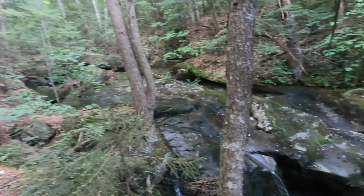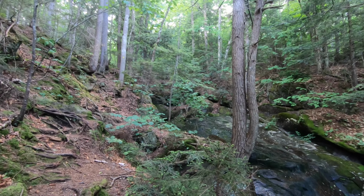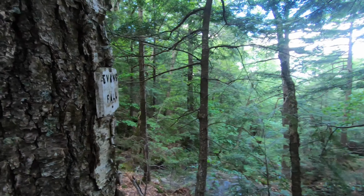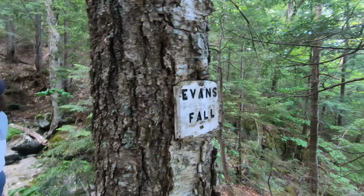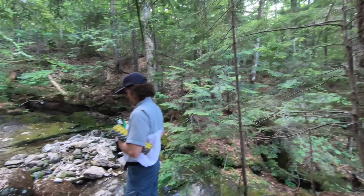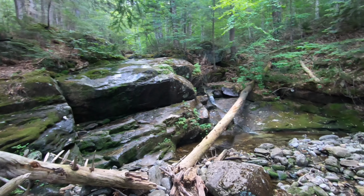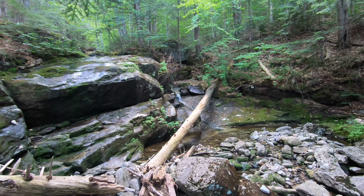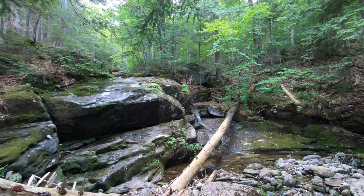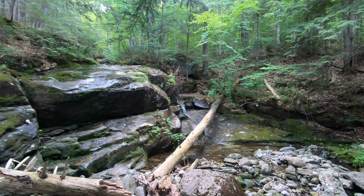Alright, so there's one more up around the corner. We'll figure it out in a minute. And the third and final waterfall is Evans Fall, which is tiny. But there it is. So those are the triple falls, such as they are.